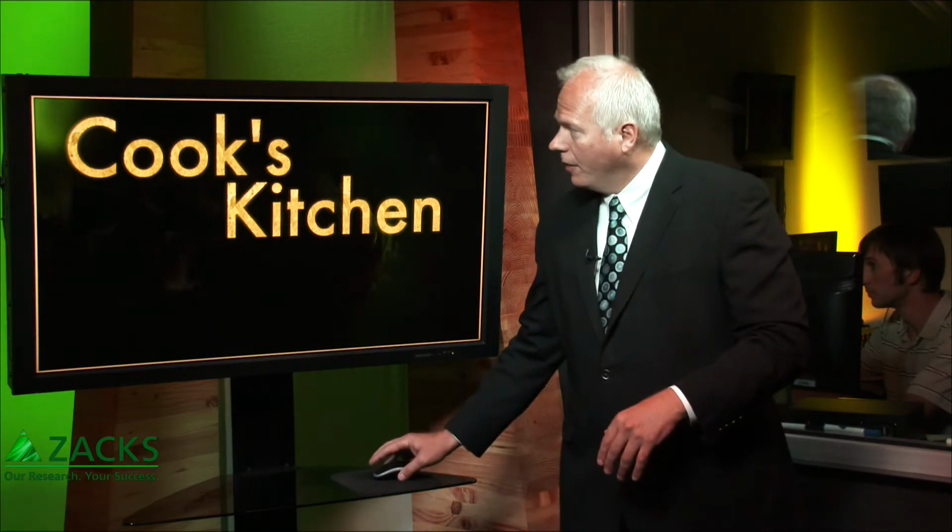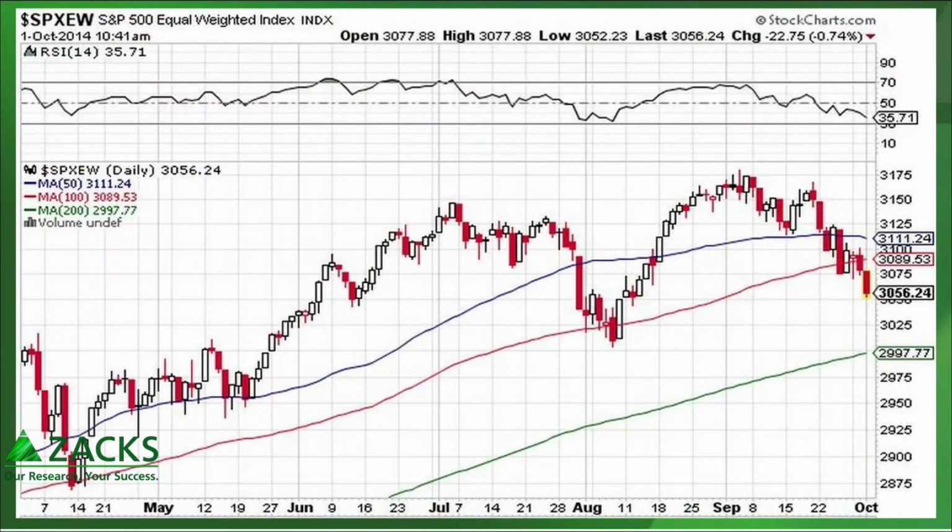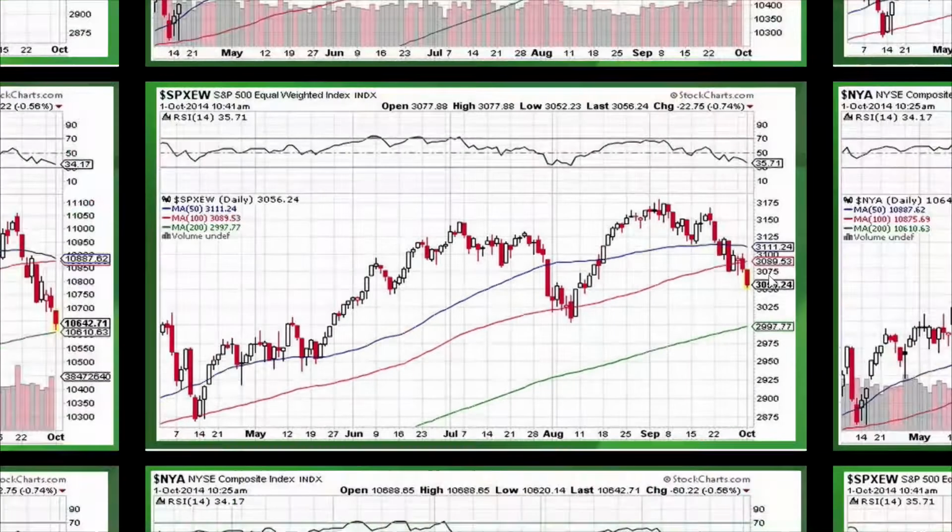All right, first up, this is the S&P equal weight index. Notice how we lost the 50-day pretty quick last Thursday and proceeded to lose the 100-day. Finally closed below it again on Tuesday and losing it real quick here into Wednesday.